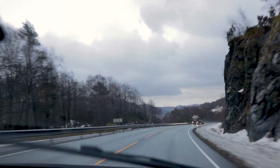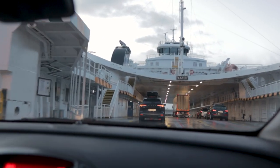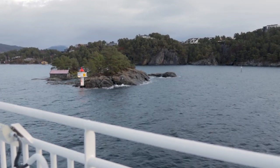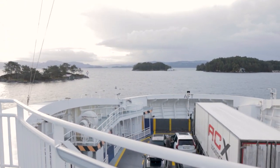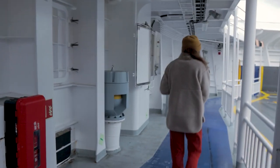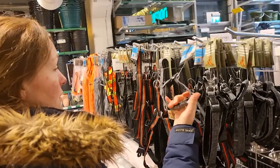On the western side of Norway, there are many fjords and mountains that split the landscape. That meant that we had to cross many bridges, go through many tunnels, and also take some ferries. We also took the time to stop and buy some equipment and toys for the new dog.